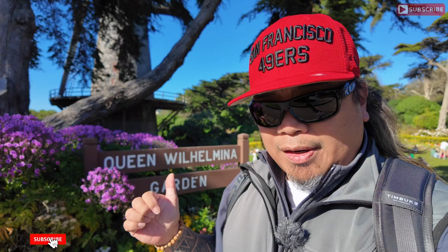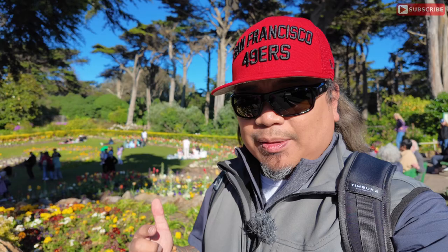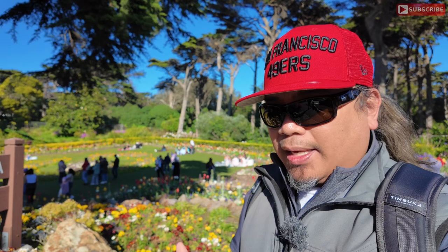I'm at the western end of Golden Gate Park. The very end, Ocean Beach, is just right up there. But I'm here for the flowers, the garden, the tulips, and the big Dutch windmill. That's right over there. It is pretty crowded today, and I did say yesterday I was going to try to hit some spots that's not too crowded. But today being a sunny, warm day, can't avoid it.